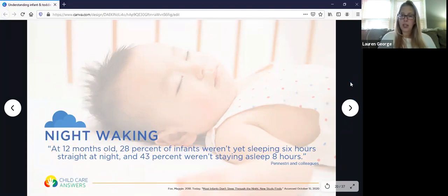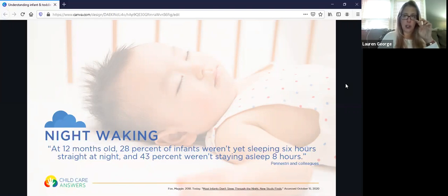So there have been several studies on night waking, and one study in particular shows that at 12 months old, about 28% of infants weren't yet sleeping 6 hours straight at night, and then 43% weren't sleeping 8 hours at night. So when we talk about these messages of good and bad babies, and is your baby sleeping through the night, and how's your baby sleeping, which are all questions that parents of infants are getting consistently, it's important to put into perspective that sleeping through the night at 12 months is actually a gold standard that has been established in Western cultures, and that it is not necessarily the expectation.